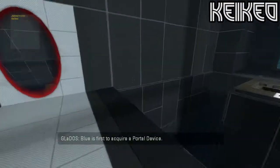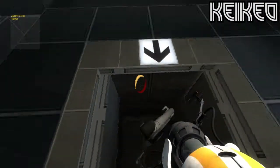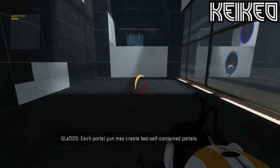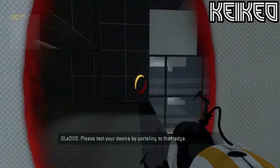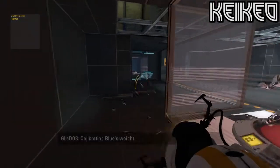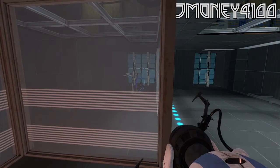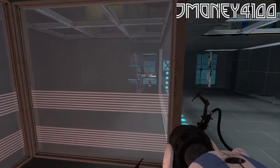Blue is first to acquire a portal device. Oh yeah! I didn't think I was gonna open up. A portal device, finally. Yeah, well, some people aren't as fast, you know. Please test your device by portaling to that ledge. Portaling. Calibrating Blue's weight. A whole lot. Wanna open that back up? Maybe.